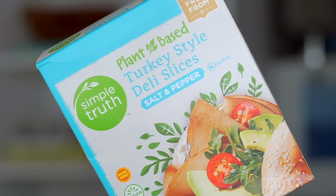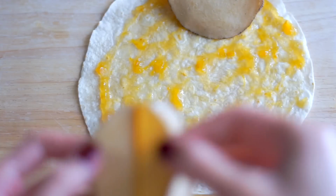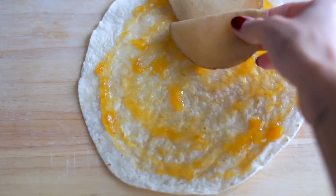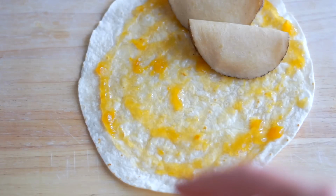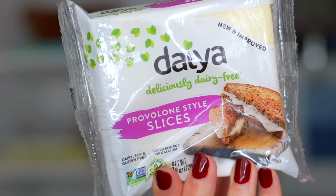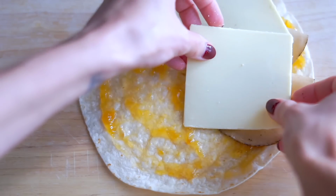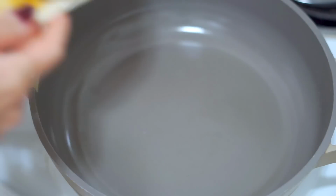I like to fold the turkey a little bit so you get more volume as opposed to just laying it on flat. I mean, you could definitely do whatever you want, but I really like the added volume and the texture that folding it adds to the wrap. Then add your vegan cheese. I think provolone is delicious here, but vegan Swiss would be good. Mature cheddar, smoked Gouda. There's so many options nowadays.